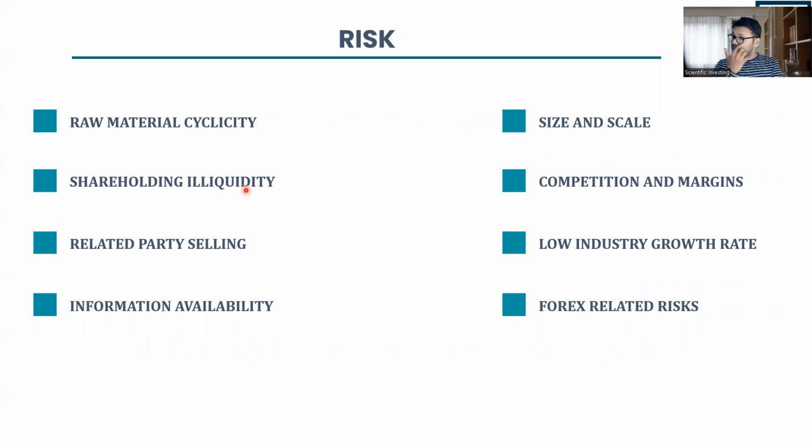Fourth is information availability. Why am I keeping it a risk? Because the company doesn't do any con call, they don't come much on TV, there is not enough research available, so a lot of effort has gone into putting this information together. But if something good or bad happens, it's very difficult to get information in such kind of companies, so I consider it a risk. Fifth, size and scale. Smaller companies are more susceptible to recessions, negative scenarios, economic down cycles. However, the company has shown tremendous potential and tremendous execution.